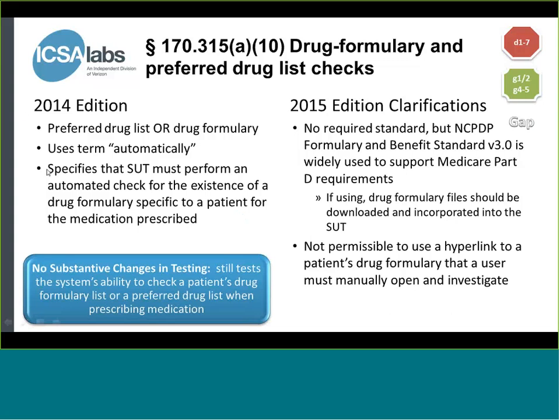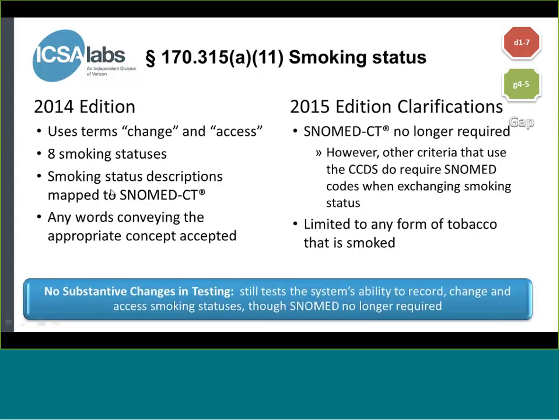I also just want to point out this last bullet here under the 2014 edition section, and again, everything under the 2014 edition side is still applicable in 2015. That last bullet on the left there is specific to a drug formulary, right? It's not a documentation or requirement for a preferred drug list, so it's just for drug formulary.